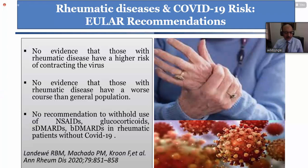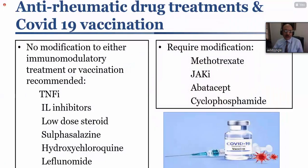Also, there is no recommendation to withhold the use of NSAIDs, glucocorticoids, synthetic DMARDs, biological DMARDs in rheumatic patients without COVID-19. Next, please. What about anti-rheumatic drug treatments and COVID-19 vaccination? A very practical question which we are often asked in our clinics by the patient. No modification to either immunomodulatory treatment or vaccination is recommended in case of TNF inhibitors, IL inhibitors, low-dose steroid, sulfasalazine, hydroxychloroquine, and leflunomide. However, methotrexate, JAK inhibitors, abatacept, and cyclophosphamide require modification. Fortunately or unfortunately, abatacept is no longer available in our country. Next slide.